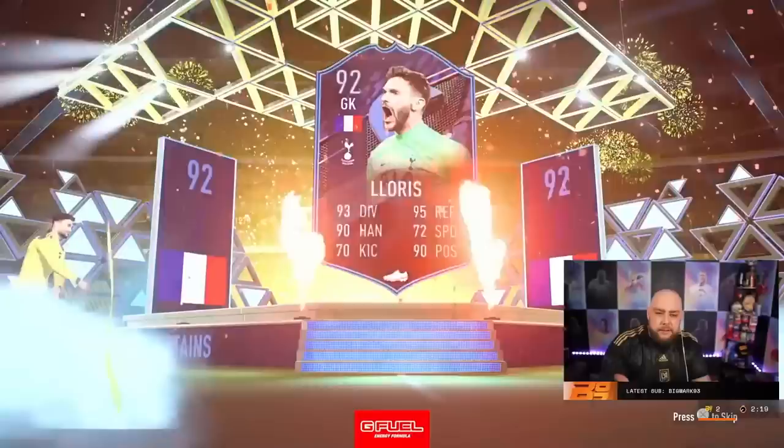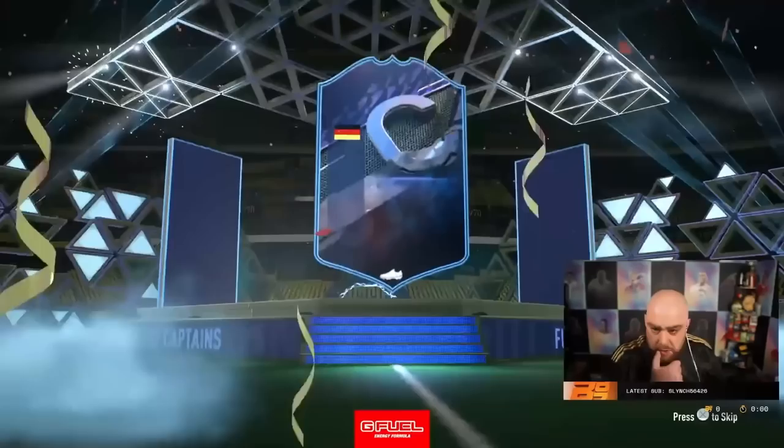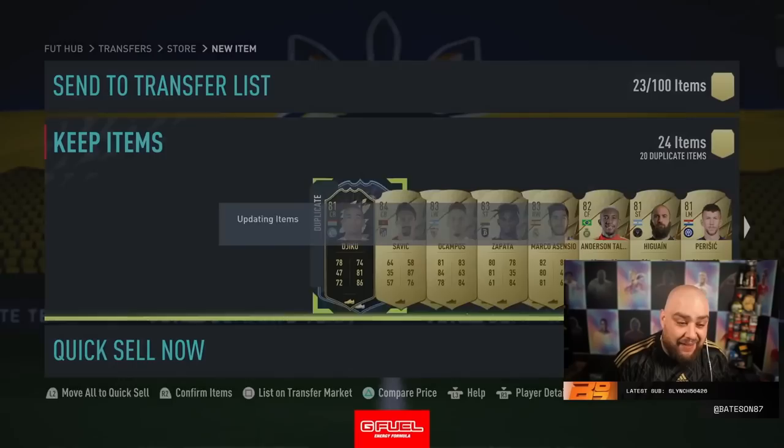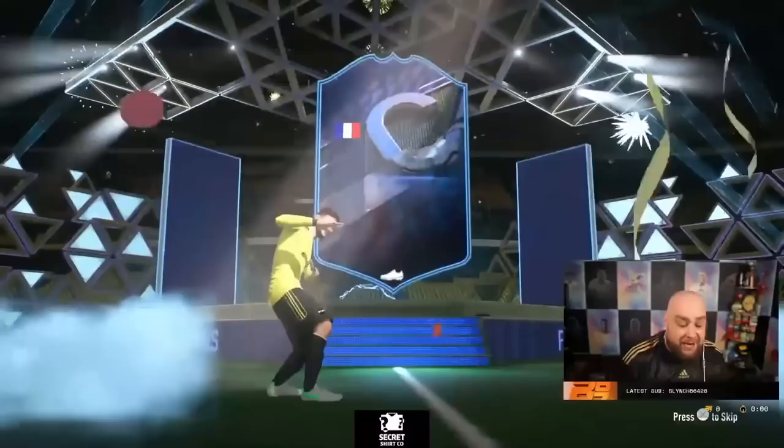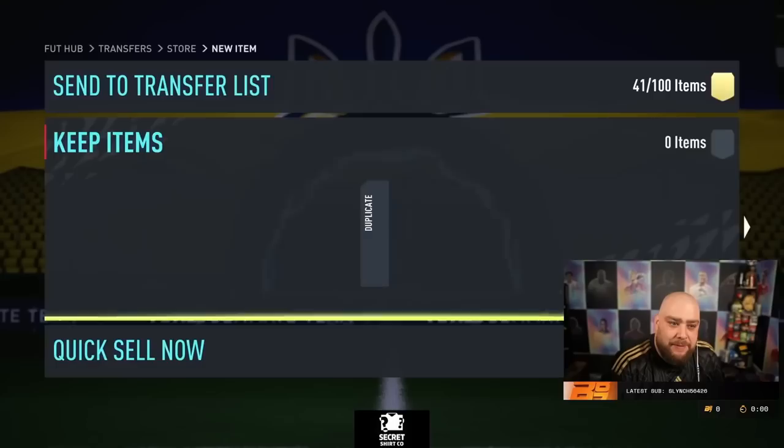Big-handed Lloris, guys, the French goalkeeper. We get a first liner, I think. Oi! German CDM. Hector, that's number two. And an inform. Oi! Lloris again, second time. 92 rated Lloris, who went to 170k apparently. Oh, 2-1! Guys, 2-1! Oi!